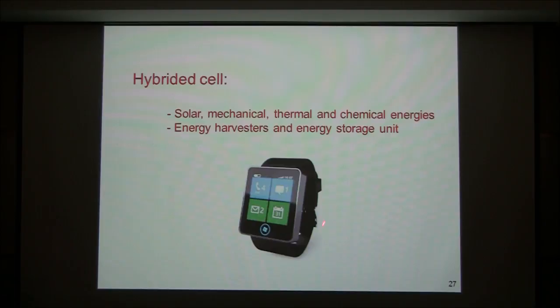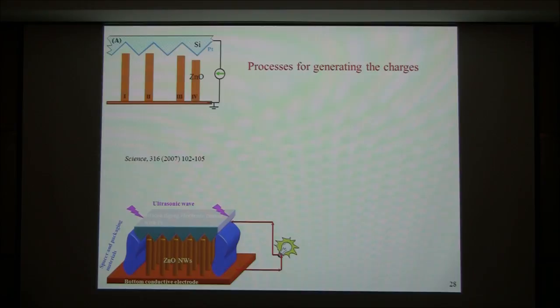This idea was first proposed by our group in 2008. The idea at that time was to use a piezoelectric nanowire based generator. We have multiple nanowires on the substrate and a zigzag electrode on top. This simulates an array of AFM tips. And this is the assembly of the structure here.